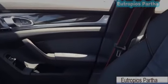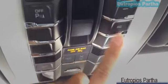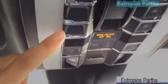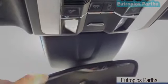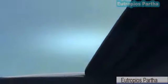Alright, here's another look at the seat. Seat looks really nice and sporty. Alright, on top you have the light control, 3-button universal garage door opener, parking sensor on and off, and there's your light control buttons. One touch open, close, and tilt moonroof. Very nice. Alcantara headliner. And here's the sun visor mirror.